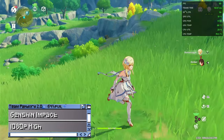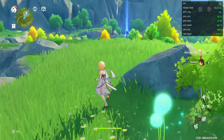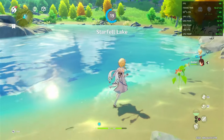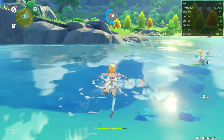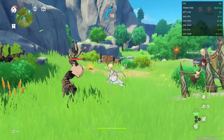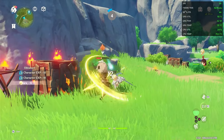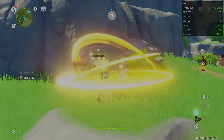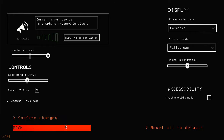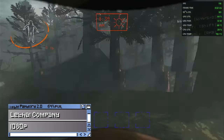Genshin Impact. High settings, full speed. Lethal Company. Even though I didn't know what was happening, this worked great.